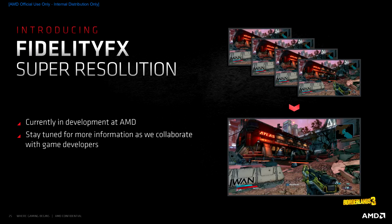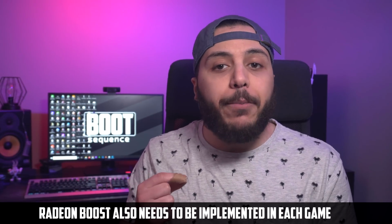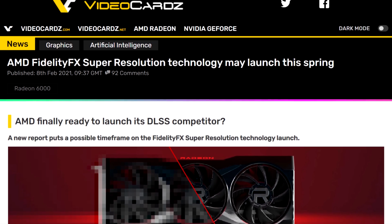Now, this is not AMD's response to DLSS. That would be the Fidelity FX Super Resolution from the company that is supposed to come in the future. Unfortunately, this feature would have to be implemented on a game-by-game basis, similar to DLSS. The new Adrenalin update would come to your PC in the next 2 months, as it is rumored to release in the spring of 2021. Hopefully, the super resolution thing will come out with it.